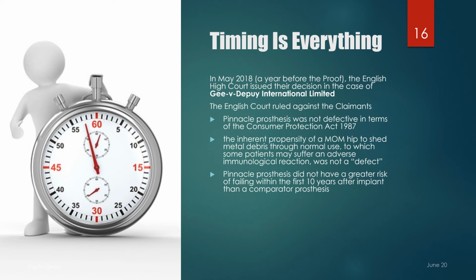It did not become a defect by reason of the recorded incidence of such adverse reactions or the calculated risk of the probability of the revision of the prosthesis on account of them. The claimant failed to prove that the Pinnacle prosthesis had a greater risk of failing within the first 10 years after implant than a comparator prosthesis, and thus that the product carried with it an abnormal risk of damage. Whilst we did not accept the manner in which cases were dealt with in the English GLO and were not bound by the decision, it was a significant decision for all metal hip cases in Scotland, and a useful test case for our own test or lead case in Hastings.